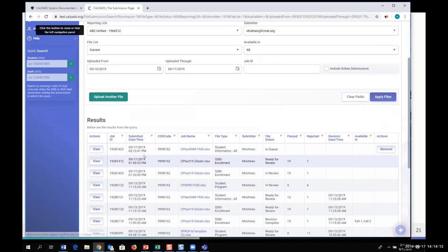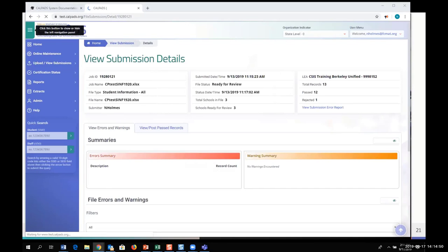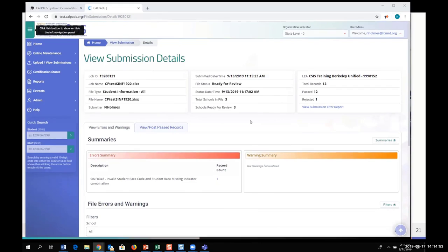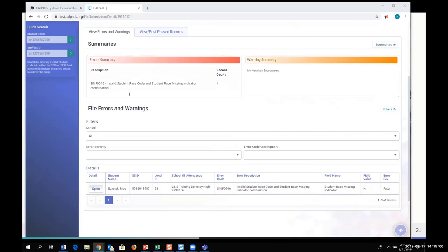And so I submitted my student enrollment or information, and it's in queue. And so I have one preloaded again. Preparation. And I have 12 passed records and one rejected record. So let's review that file. And here are our results. Great. And again, the first thing you want to do is troubleshoot your rejected records and then move on to your passed records, right?